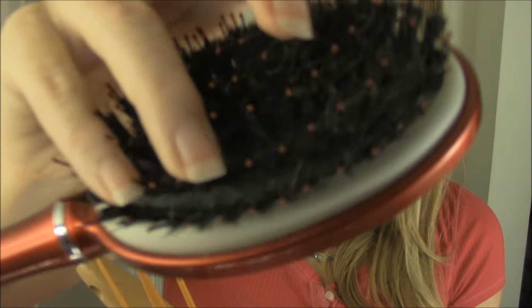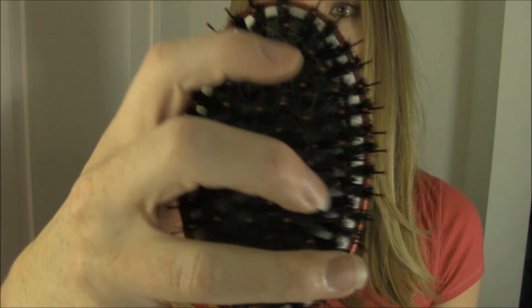And I see that you have just about a half inch at the root that needs to be touched up. It won't take too many foils or too long to do it, so we should be good there. So I'm going to be using this brush to detangle.